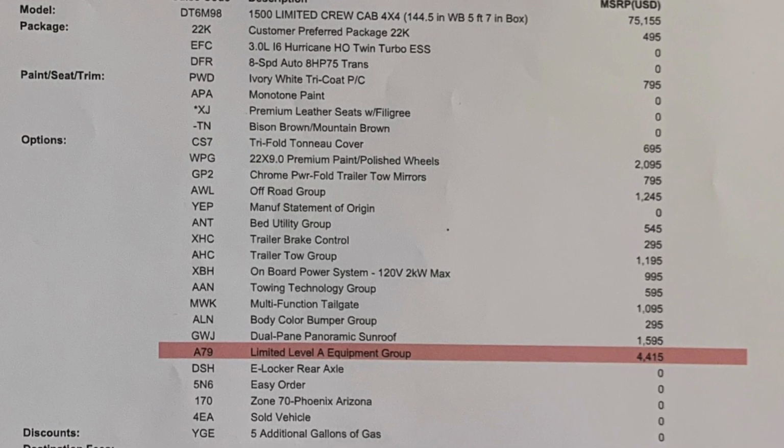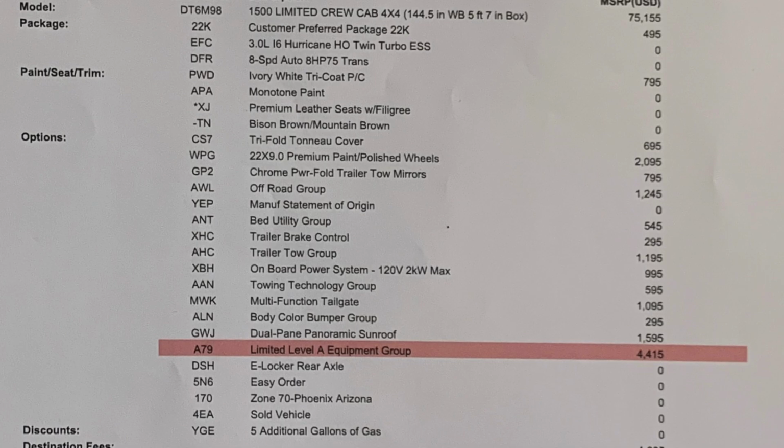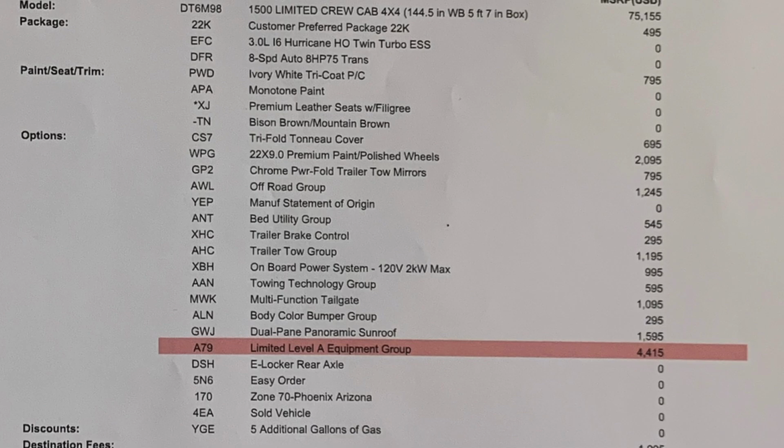You have the towing technology group, multi-function tailgate was added onto this truck too, body color, bumper group. So I believe that on the limited Longhorns they come standard with chrome, but you can add painted bumpers if you like. They give you a locker out back, standard. And that's pretty much it.